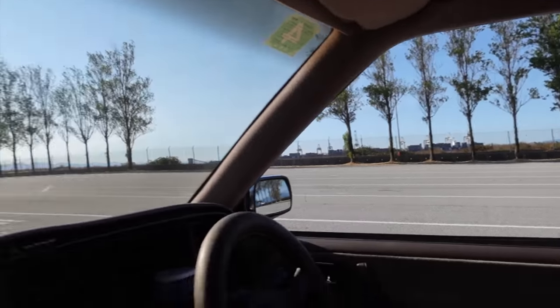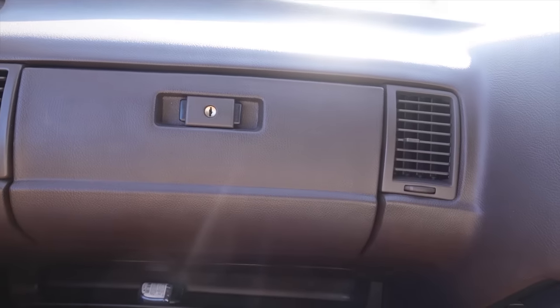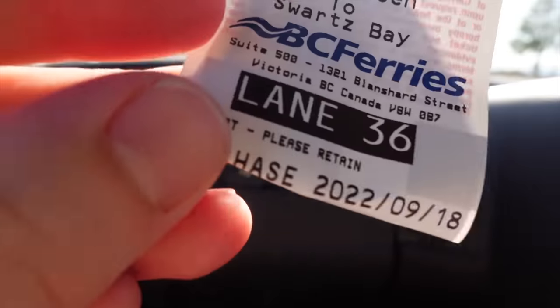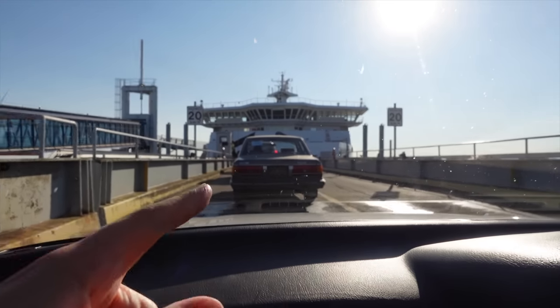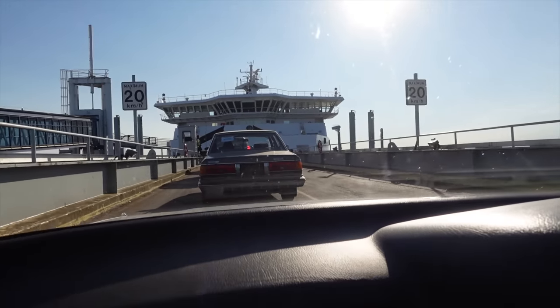We're gonna make it on the next ferry. Wow, just like that. Bob's your uncle. Bob is not, but close. Look at this, lane 36. We made it! Josh in the Crescent made it up the big hill to get onto the ferry.